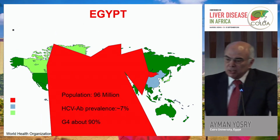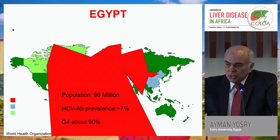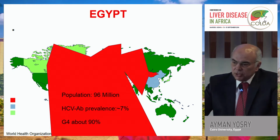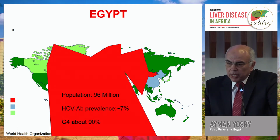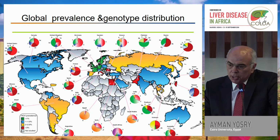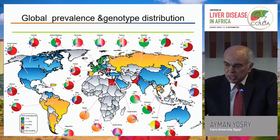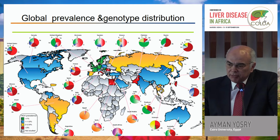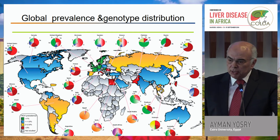Let me remind you again of some demographics in Egypt. The population is around 96 million. The HCV antibody prevalence is around 7%. The prevalent genotype for HCV is genotype 4 in 90% of those infected. The rest are genotype 1. This is the global prevalence and genotype distribution, and genotype 4 is again prevalent in Egypt, Syria, Saudi Arabia, and to a lesser extent in the Mediterranean.